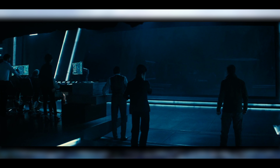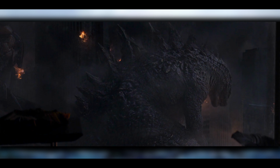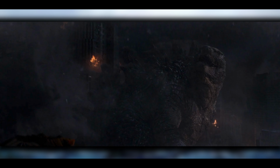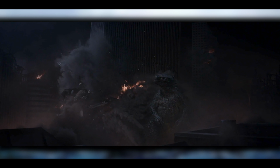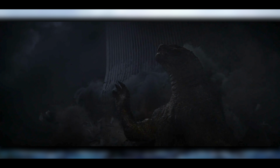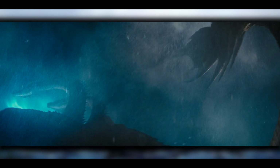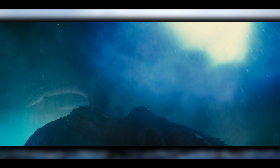But then Godzilla 2014 was insanely dull. I believe that with a brightened image and more color, Godzilla 2014 would have looked perfect. But again, like I said, Godzilla 2014 was insanely dull, King of the Monsters was insanely blue. You have to find a middle ground. And in that middle ground, you find Kong Skull Island.